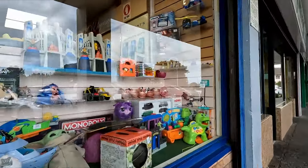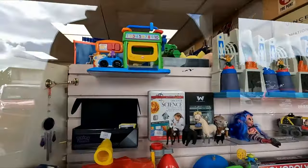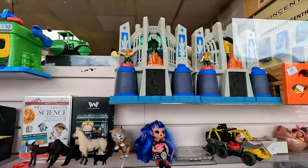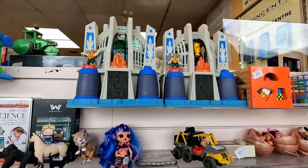First order of business, charity shop number one. Pokemon cards, €4. Should we get them for the crack? That's a PS1 game, feet ready.